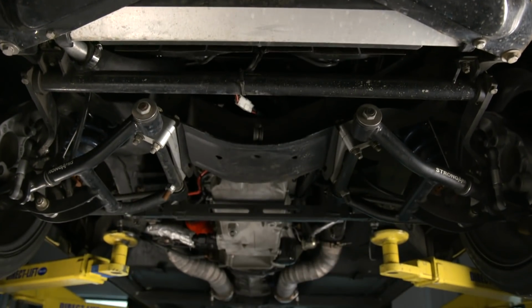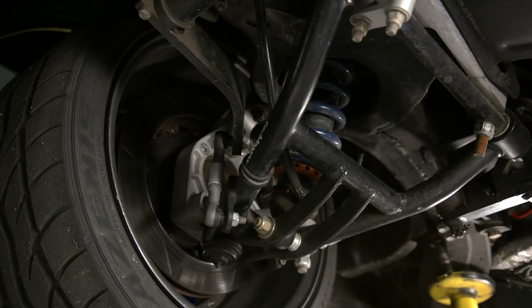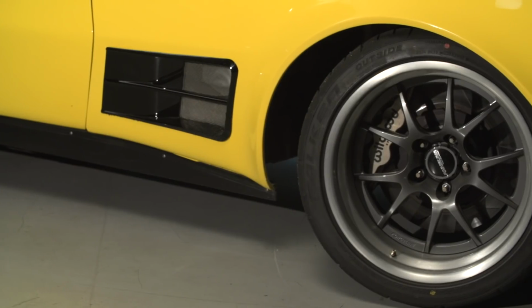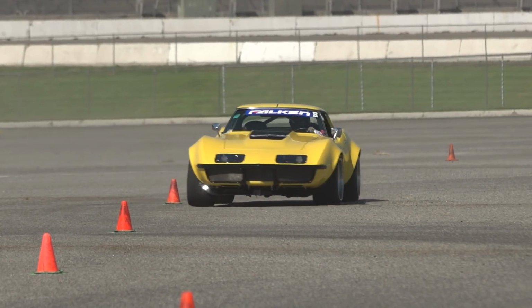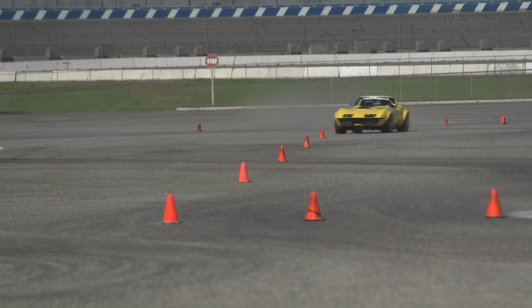So everything in the car is RideTech. It's got all of their upper and lower control arms, their sway bars, and the electronic shocks. And then it's got forged line wheels front and back, 11s in the front, 12s in the rear. It's got like a 4-to-1 steering box in it. So you move the steering wheel this much and the car just goes. Like a go-kart. Yeah, exactly. Nice. That's why it was so good in the slalom.